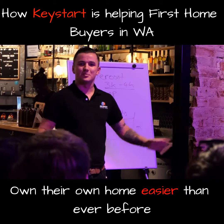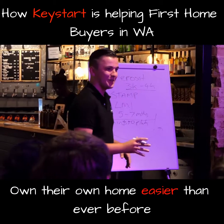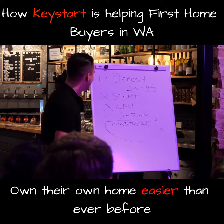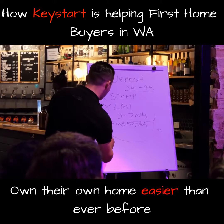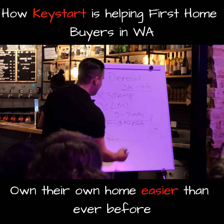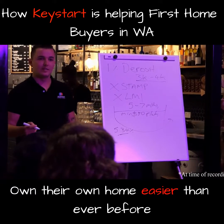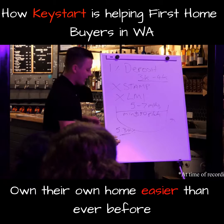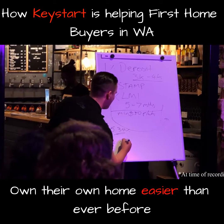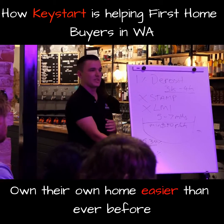Now, there is one slight, I suppose, downside of Keystart. Can't all be rainbows and unicorns. The slight downside is that the interest rate is a little bit higher. So Keystart's interest rate right now is 5.34%, whereas the banks, they're operating around probably 4%, some banks less, some banks a little bit more, so that's a bit of a safe figure.